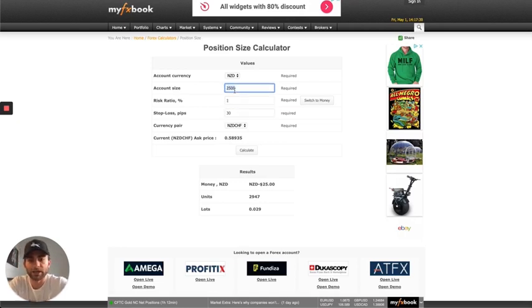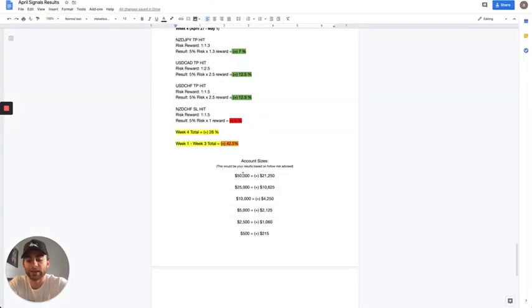We want to risk 1%. Say our account is 5 grand. Go to calculate. This is the lot size that you use. It's as easy as that. Plug that in. That's how you stay within the plan. That's how you stay within getting these results.